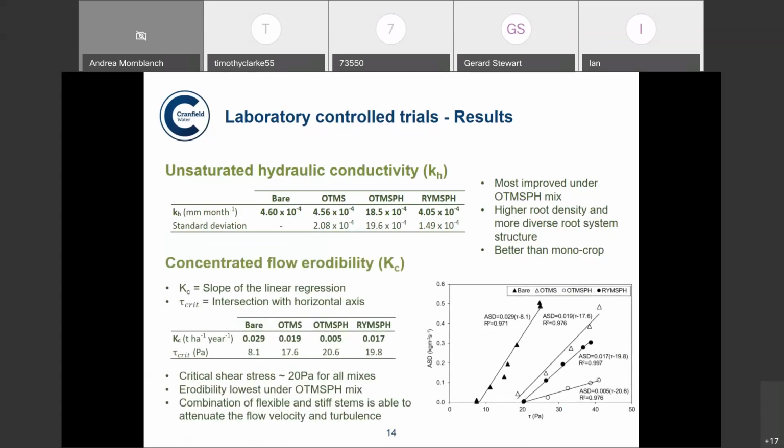As regards the erosion, if you look at the graph on the right, we can see the absolute soil detachment represented against the shear stress. The critical shear stress represents the shear stress at which the soil particles start mobilizing. That shear stress increases significantly in all three cover crop mixes, meaning that they are able to retain soil better under higher flow conditions that create a higher shear stress.